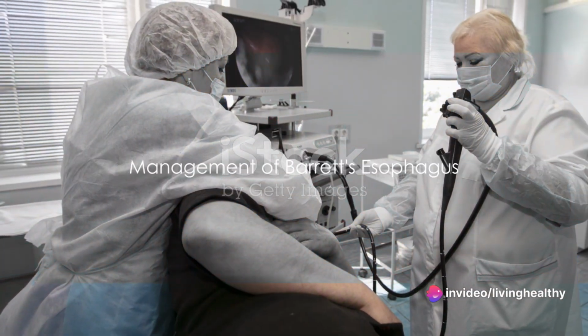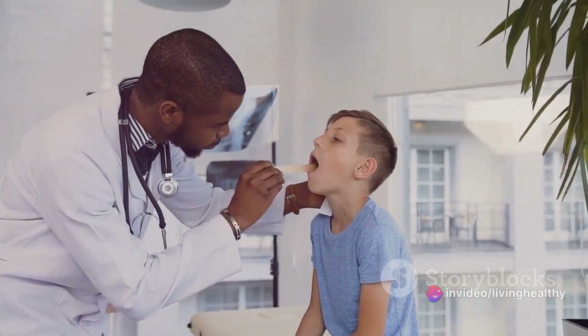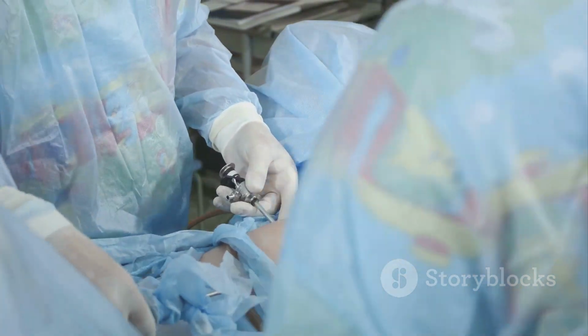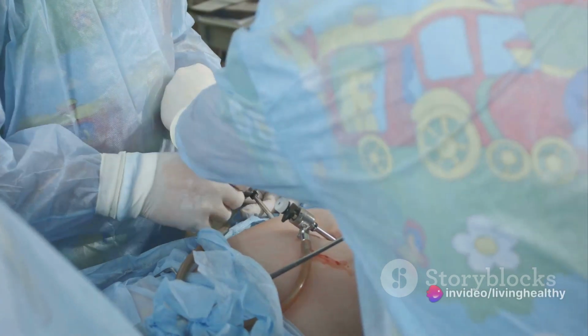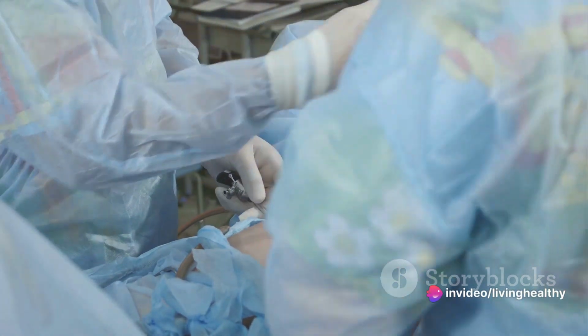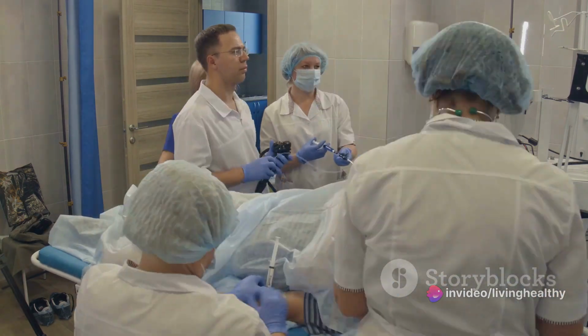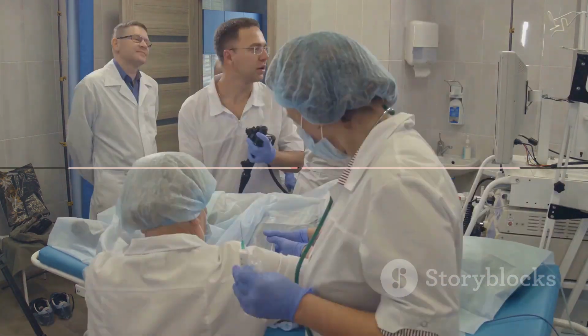When it comes to managing Barrett's esophagus, the focus is primarily on managing GERD and preventing complications. This could mean making lifestyle changes, taking medications to reduce acid production, or in some cases, resorting to surgical interventions. Regular monitoring through endoscopy becomes a crucial part of the management plan to detect any potential progression towards esophageal cancer.